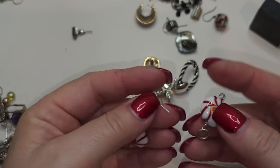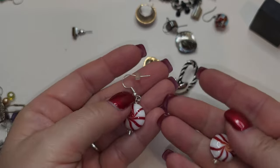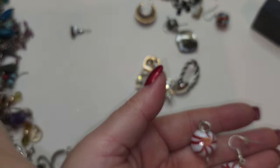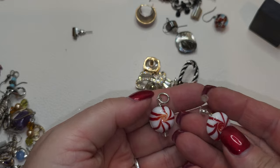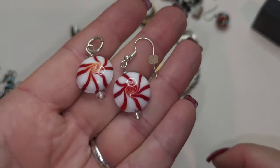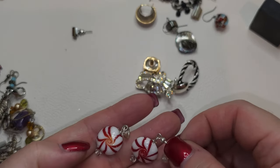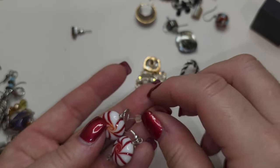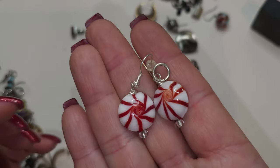We have a candy. We have one earring and one pendant, glass candy. And there is no more. So we have one earring and one pendant. So I'm gonna put them to craft. If you guys wanna make two pendants out of them, or you can change this one to an earring, you can do that. I can do that actually. I can replace this one with an ear wire and make earrings. The glass, guys, the art glass.